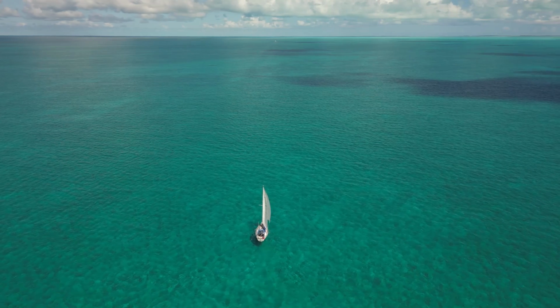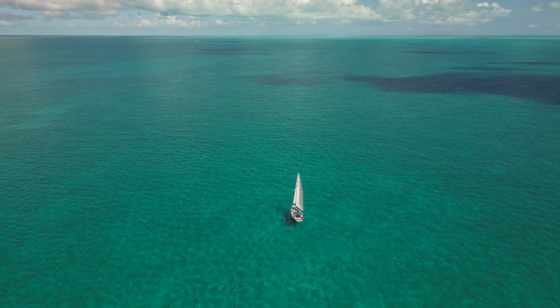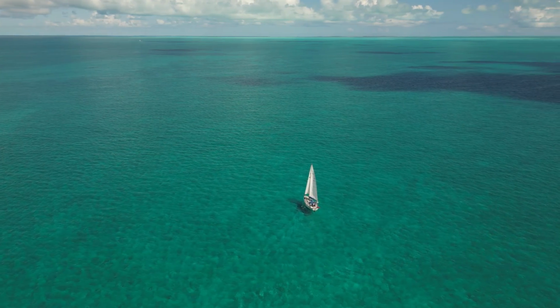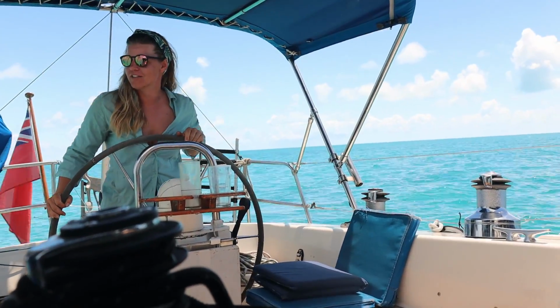So we're going to give it a go, but it's probably going to take us about 20 minutes, half an hour to get one shot, but what else are we going to do on a beautiful day like today? Okay, we're just going to try and slow down, stop as much as possible. Matt's going to jump in and then try and swim ahead of Florence.